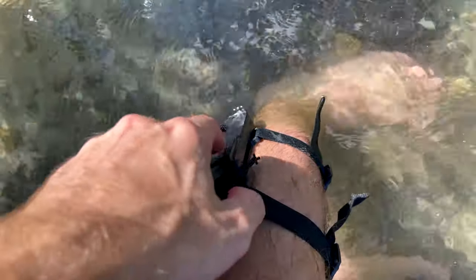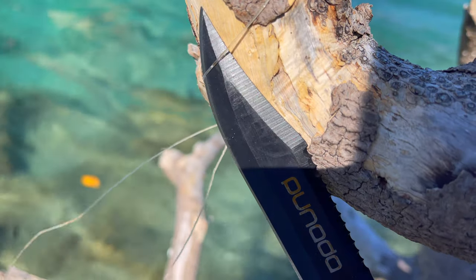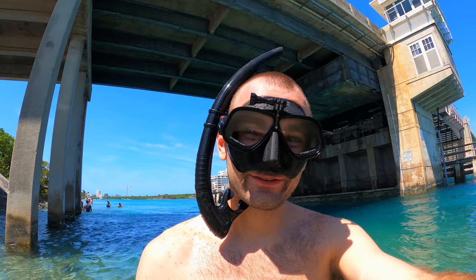The only reason why I'm wearing this today is so I can cut any fishing line that we find. Alright, about to go down and check it out. Let's go.